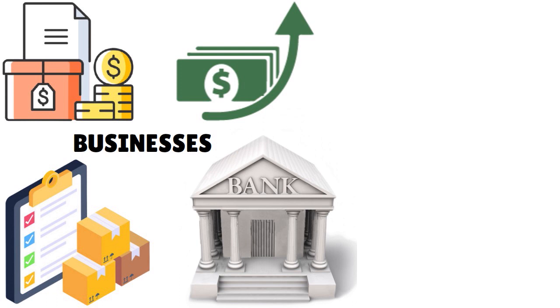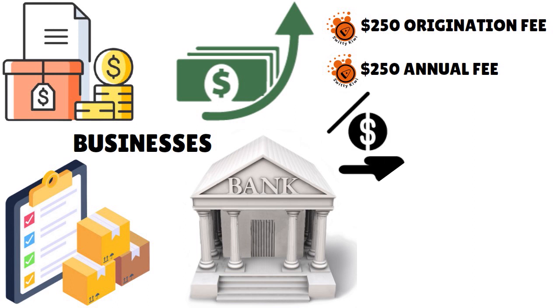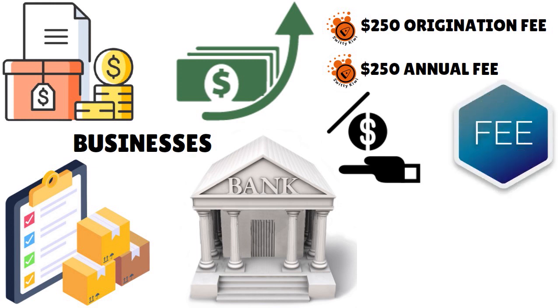There are two things you need to know before applying for this business line of credit. There are two fees. You have a $250 origination fee, and then you have a $250 annual fee that is charged on the anniversary of opening the line of credit. The origination fee is a one-time fee, but the cool thing here is that this fee can be waived when you open a business DDA account with Santander Bank. I will speak about that later on.